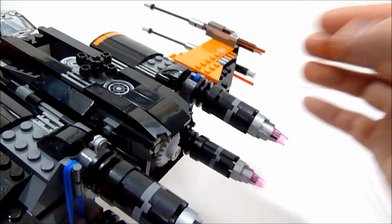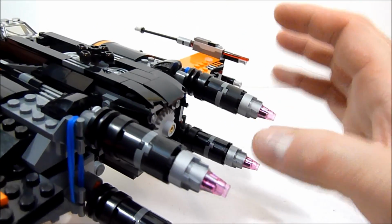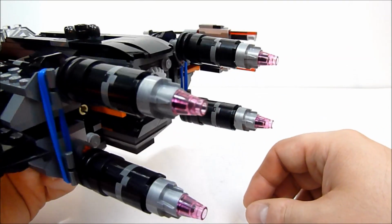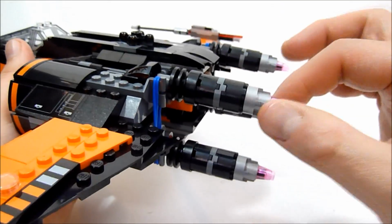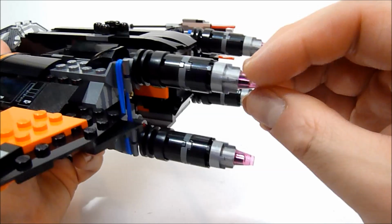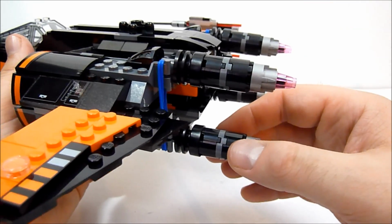I just think something better could have been done with that, and I may try and modify it in some way and just see what can be done about that. But other than that, I think the engines are cool. I like the color scheme, the black and the gray with the silver bits on the end, and then the purple. I think it really helps it to stand out.